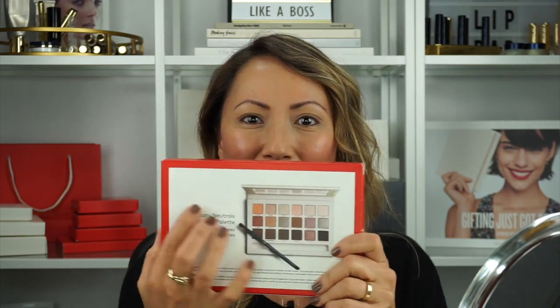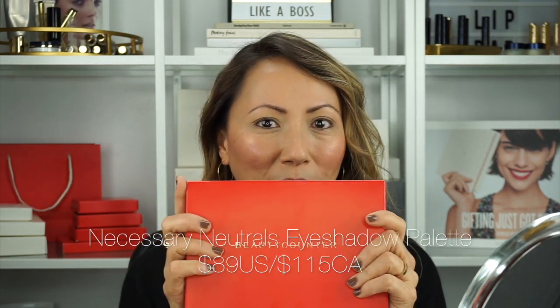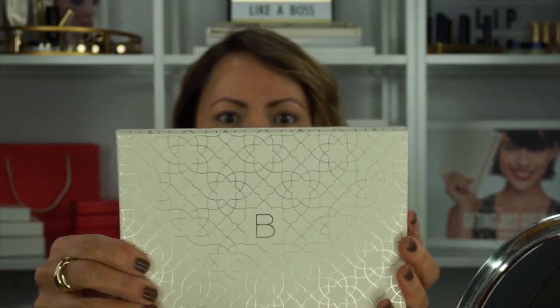This is the Necessary Neutrals eyeshadow palette. It comes in a red box, really pretty. You could just throw a bow on it, and it's ready to go. It's very giftable. So anywho, let's just get started. It's our Necessary Neutrals limited edition eyeshadow palette just for the holiday. And look at that gorgeous packaging. So pretty, that gold print with our signature B for Beautycounter. I love it.